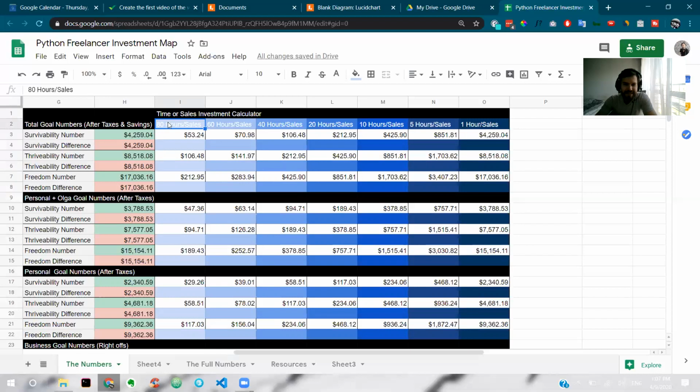Basically, each one of these, depending on how many hours I can work, is for the whole month. All of these numbers are on a monthly basis. So, 80 hours. If I want to work 80 hours, or only 20 hours a week maximum, this is the number I need to be hitting.